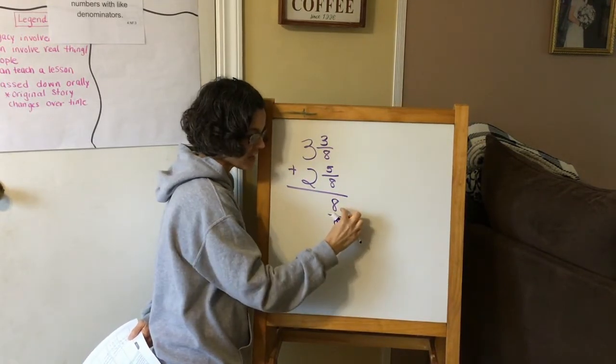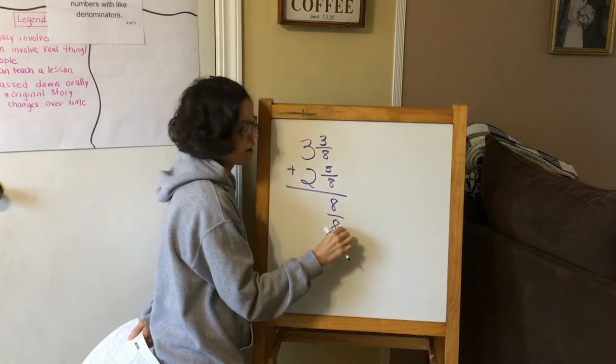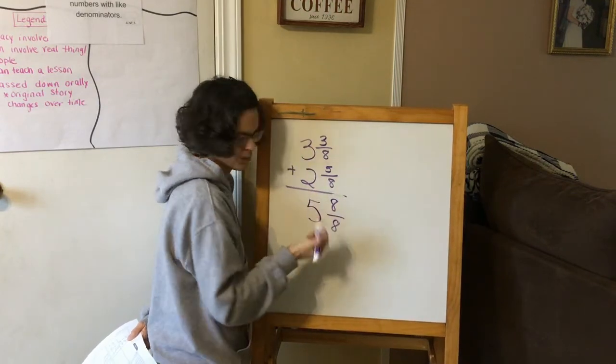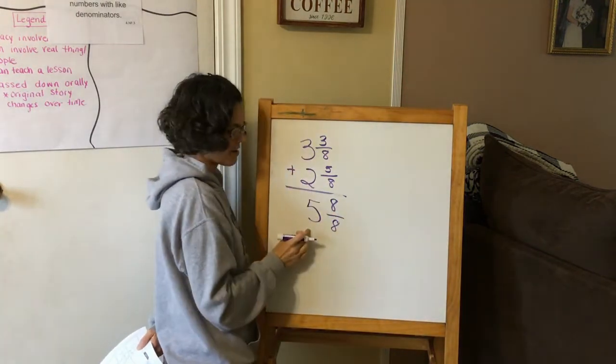Even though this is not larger than this, it's the same. So that is still considered improper. We will not leave it like this. Okay? We'll come back to that in a minute. 3 plus 2 is 5. Those are your whole numbers. That's what you've been adding all this time since you were like in kindergarten. 3 plus 2 is 5.